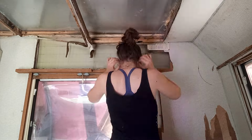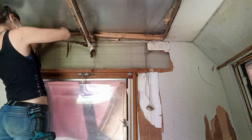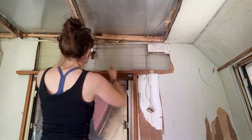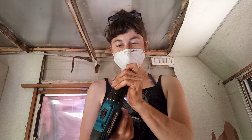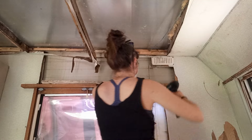Okay, time to start drilling stuff in. Fingers crossed it all goes well. Struggling. I'm hot and tired, and I can't get the screws to go in the way I want them to. All part of the journey, part of the adventure.